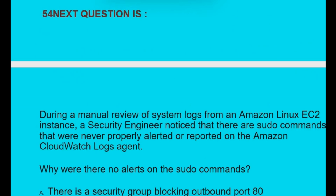Question is, during a manual review of system logs from an Amazon Linux EC2 instance, a security engineer noticed that there are sudo commands that were never properly alerted or reported on the Amazon CloudWatch Logs agent. Why were there no alerts on the sudo commands?